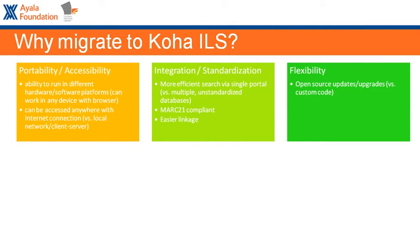So unlike with our previous system, the custom program, it's difficult to implement upgrades or to adjust the program, especially if we don't have a dedicated programmer with us. Since Koha is open source, it's more flexible, and its source code is open to the public. So we can ask the help of Koha experts in customizing the Koha ILS based on our needs.